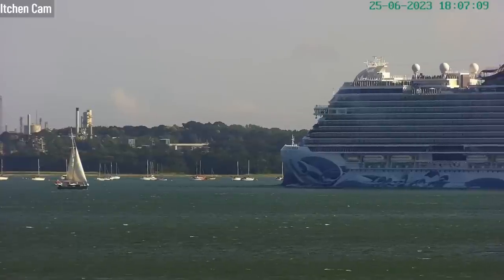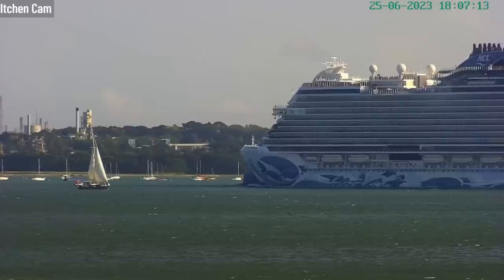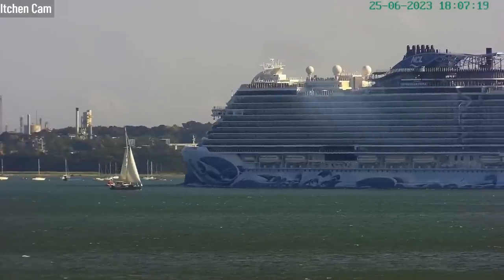Oh, one of the shipmates is saying that is a water slide. I was thinking perhaps it was something for fast delivery of room service, but no, perhaps not. Then perhaps just a water slide.